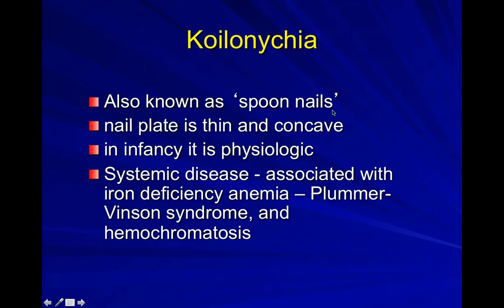Koilonychia, or spoon-shaped nails, and I'll show you a picture, you see that the nail plate is thin and concave. In infancy, up to about 8 years old, it's physiologic and pretty normal. After that, you have to think about systemic disease. What are the most common things that we see? Iron deficiency anemia, associated with the Plummer-Vinson syndrome, and hemochromatosis.